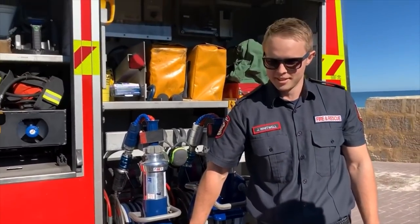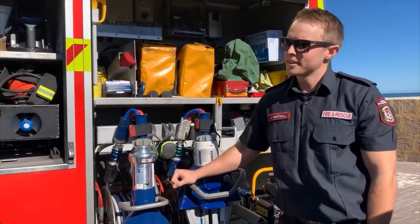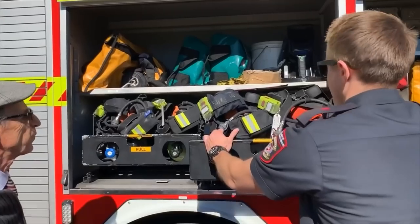Big pair of scissors, isn't it? What do you guys think we use these for? Jaws of life. Yeah. Jaws of life.